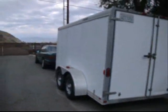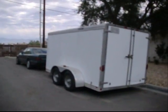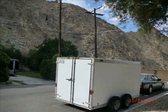More videos. Brand new trailer with a side door. Camera won't focus because I busted the lens. It's not happy. It opens up all right, but it won't close properly. So there it is. Maybe we'll do some business. We'll get to the junkyards and find some rims for the intercooled Suburban.